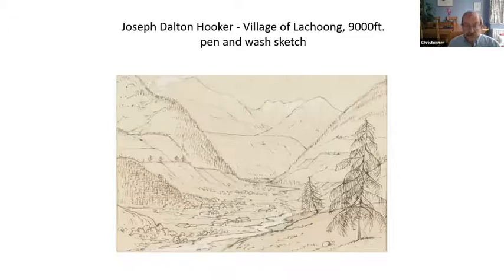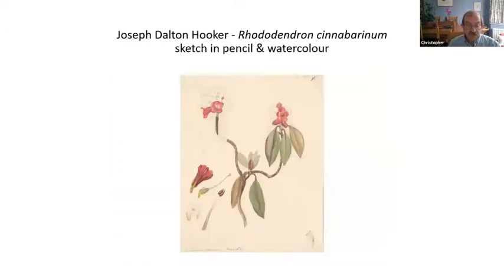Hooker collected thousands of plants and made hundreds of drawings as he explored the Himalayas. Most notably, he collected and sketched many species of rhododendrons. He sent both specimens and drawings back to Kew, along with his extensive notes on the plants. From these, William Hooker employed Fitch to make finished drawings of the new species, and even before Joseph returned from India, his famous work, The Rhododendrons of Sikkim Himalaya, had been published.